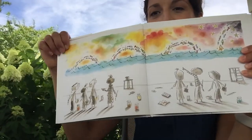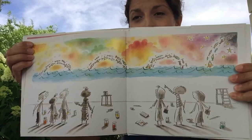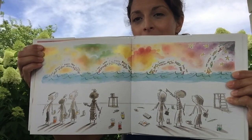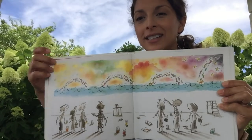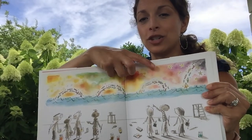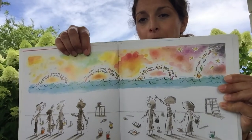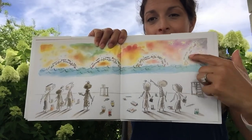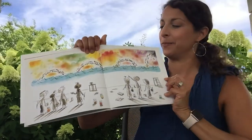See how she made sky color with so many different colors? The ones from her dreams. Do you see the green right there? And the yellows and the oranges and the reds and the pinks and the purple. And all the fish they talked about drawing, and even stars in the sky.